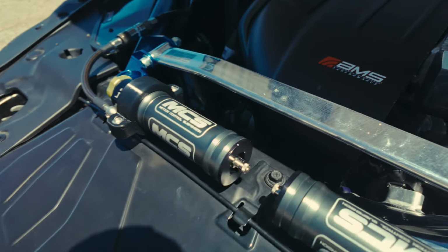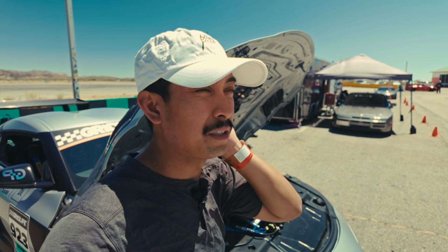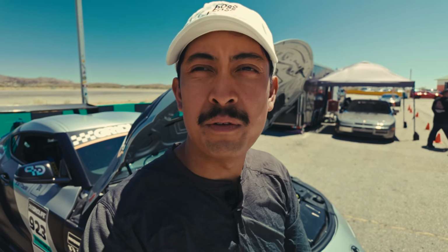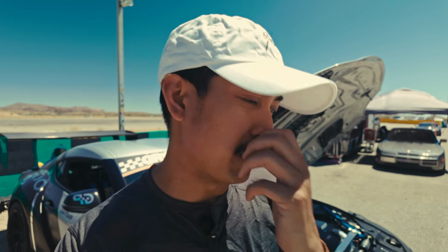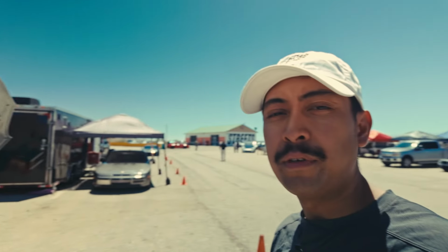Right now, I am currently loving my setup, my MCS 2-ways. They feel really compliant around the track. It feels super nice. Oh wow, there is a canopy that's about to fly away. On the bumps, it takes it like a champ. But I should preface this by saying that the S3 coilovers were no slouch either. They were incredibly good. They got me to a 1:51 at GTA. With a one-way affordable kit, that's really, really impressive. Yeah, loving it so far.